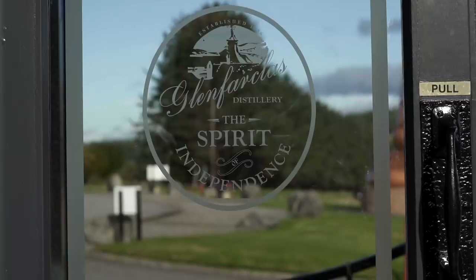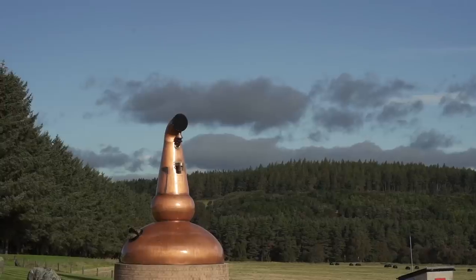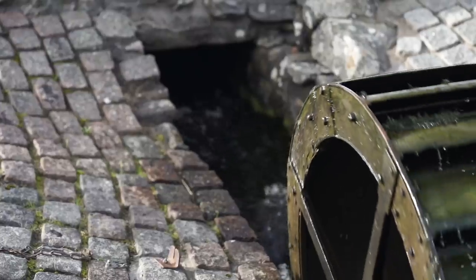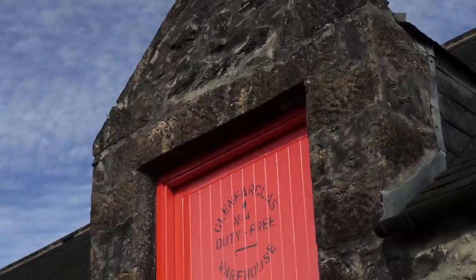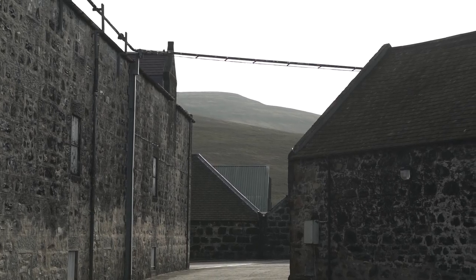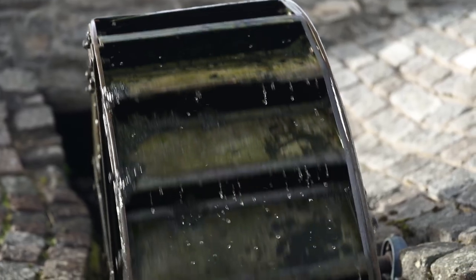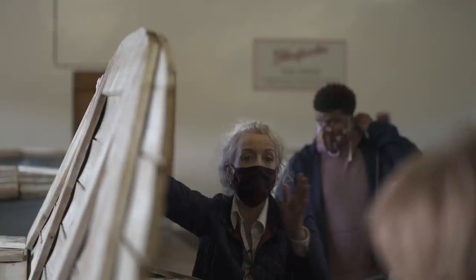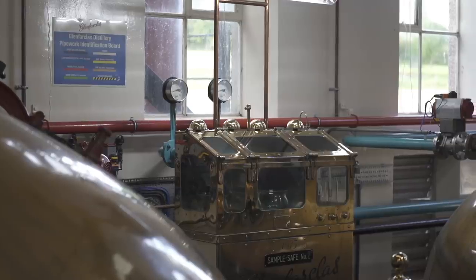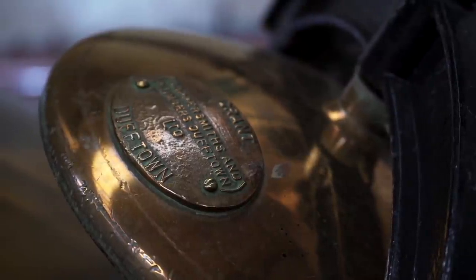For the past 150 years, the Grant family have made whiskey, and it's one of the few remaining family-owned and managed distilleries in Scotland. Glenfarclas translates to mean Valley of the Green Grass, and it has to be said, the backdrop of the distillery is absolutely stunning. The guided tour is as much about the process as it is about the origins of the whisky and the proud heritage of the Grant family.